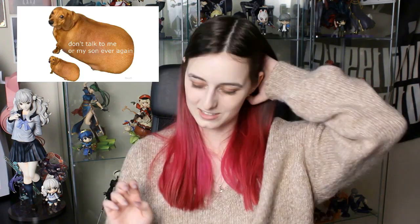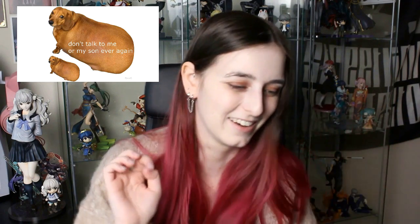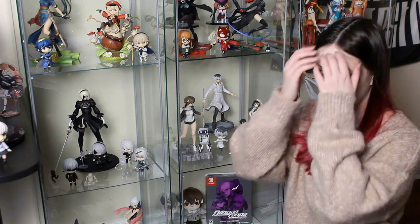They are so cute together. I love putting Nendoroids of the same character next to scales because I find that the contrast in size is so cute, but it's even better with the quarter scale and a tiny Nendoroid. The quarter scale just looks like, never speak to me or my son ever again. Oh, I'm so happy.